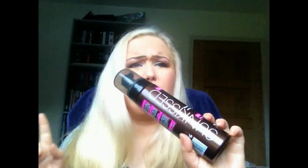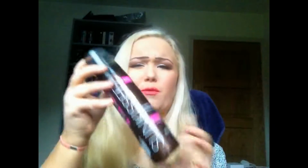So the next tan I'm going to show you is a cheaper one, and you can get this from Primark, and I think you can order online. Both of them you can order online, but the Saint Tropez one you can get from Debenhams, Boots, Superdrug, and this one is mainly sold in Primark, but I think you can get it from Boots, I'm not sure. I buy this one from Primark anyway. This one is the Sunkissed Self-Tanning Mousse in the shade Dark, and this one is amazing.